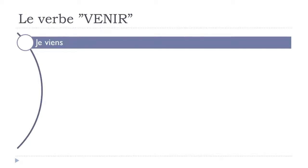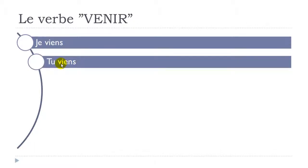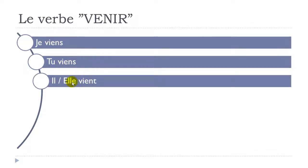So, the first form is je viens. Remember this I, viens, viens, and then this nasal. Final S not pronounced. Je viens. Tu viens. So it's the same form, okay? Tu viens. Il, elle vient. Final T not pronounced. Il vient, elle vient.